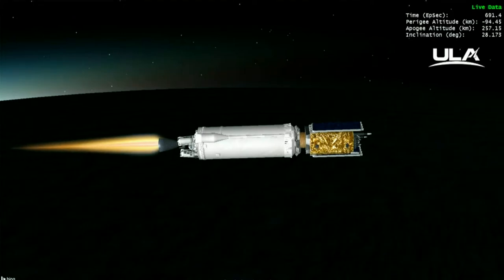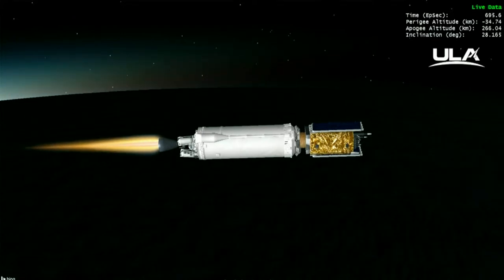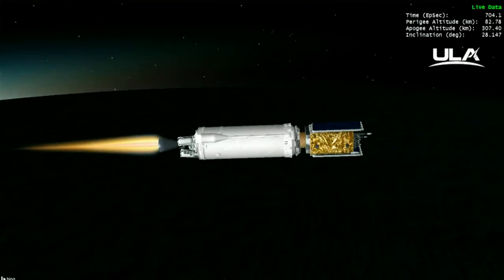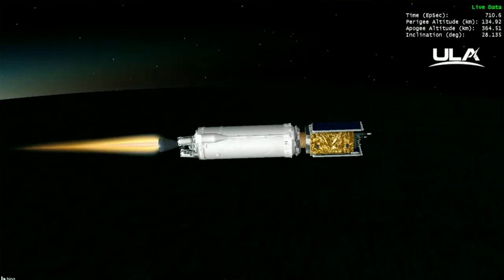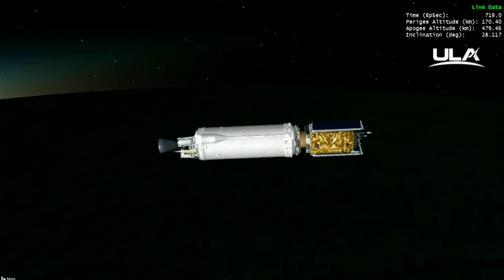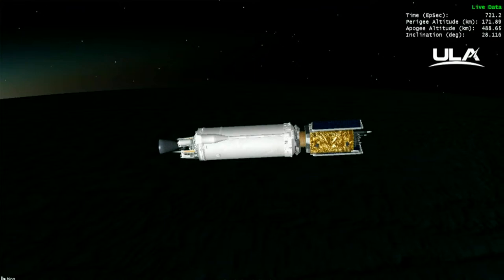Thirty seconds remaining in this first burn of the upper stage. We have IIP vanish. The Centaur is now orbital. The PU system has gone open loop. Standing by for the end of the burn. And we have MECO. Main engine has cut off.